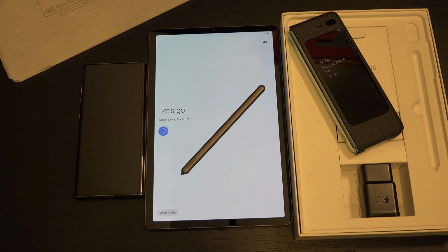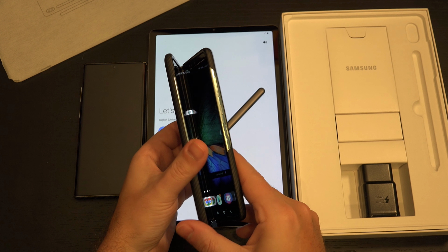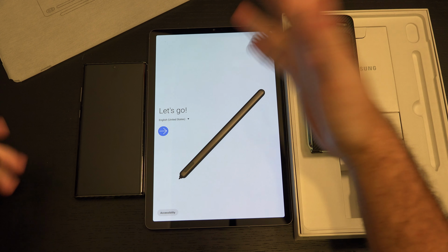This is where things are at. So again, at full retail, I'll reiterate that because the hardware is identical and the true difference is the Fold and its form factor, two is better than one. However, this has no IP rating either.